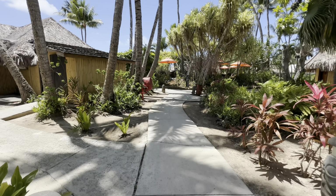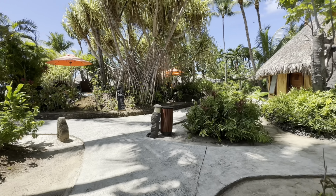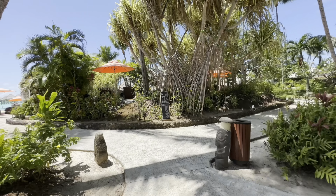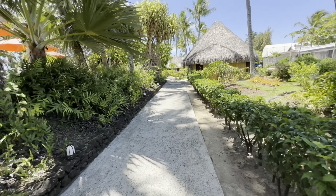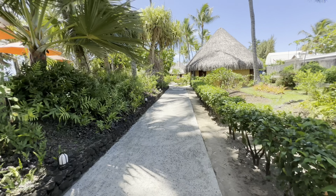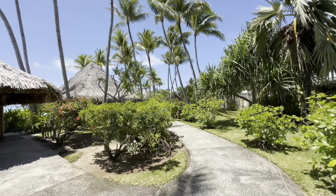Give you a little look of what the grounds look like here, walking back over from Matira Beach. And I just think they've done a... check out the roots on that tree. Really, really good job of how they've manicured their pathways at the Le Moana here. Everything's marked really well. Lots of greenery. Things to segregate portions of the resort and the different bungalows and whatnot. Very pretty. It's gotta take a lot of work to keep this all manicured, I'm sure.